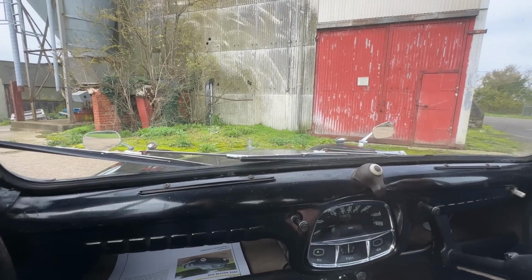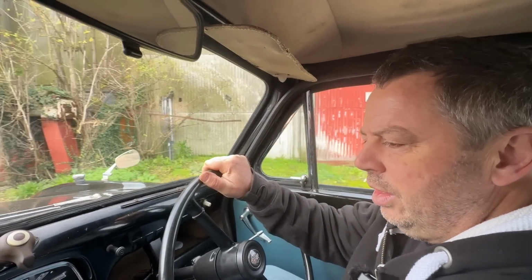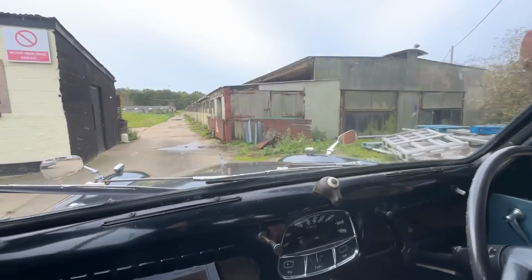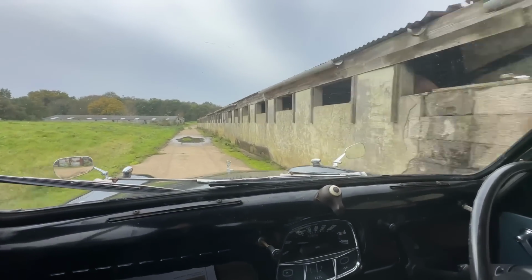The carb definitely needs setting up. Yes. Alright, so you can hear it there, it's not liking it. We shouldn't need choke still, surely. Okay, we'll see what happens. It might be blocked up a bit, it might be a fuel issue, but we'll see how we get on.